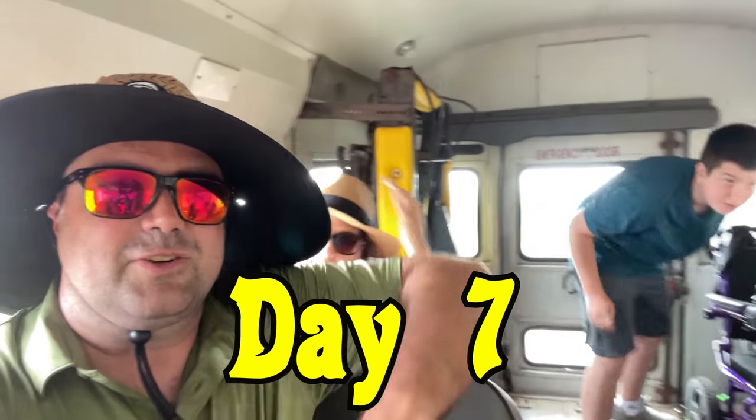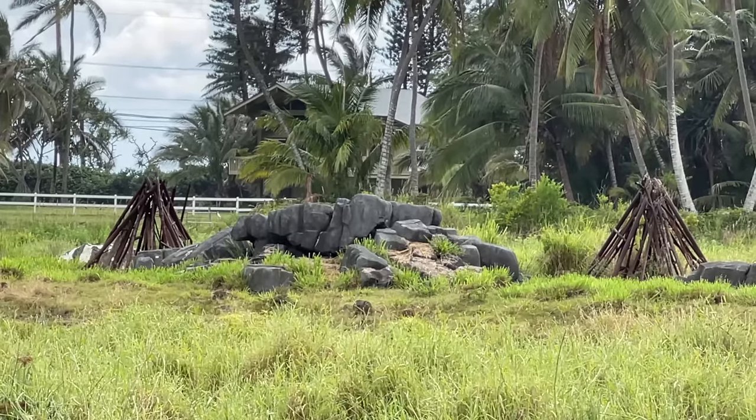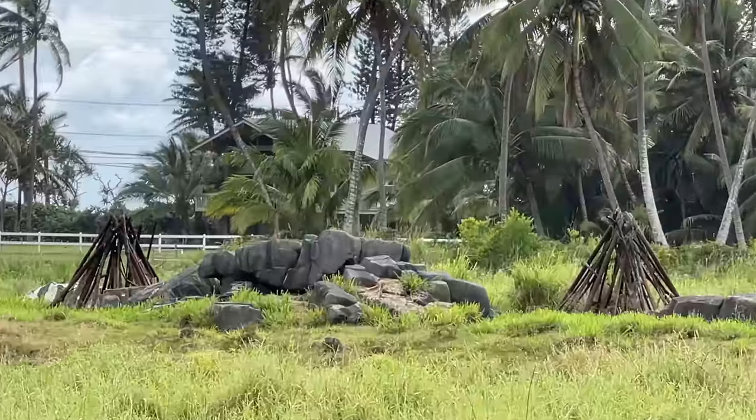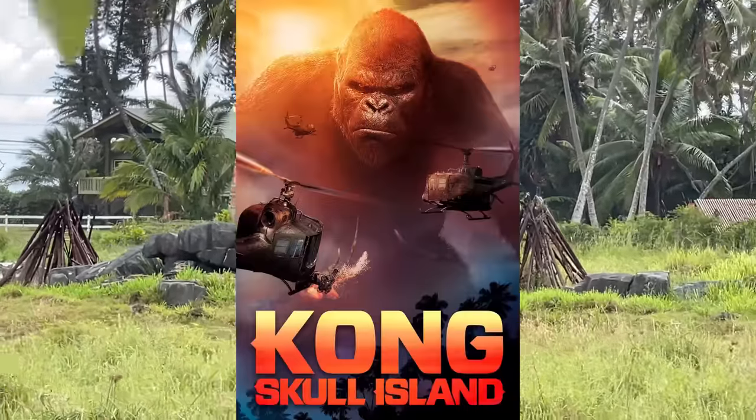Hey, what's up, guys? So we're doing a movie tour today. We got everyone in the bus with our lovely tour guide. Aloha! Kong is on fire. Remember that scene? So, family, we are sitting in the lake right now. That's where Samuel Jackson stood when he threw the torch into the lake in Kong: Skull Island.